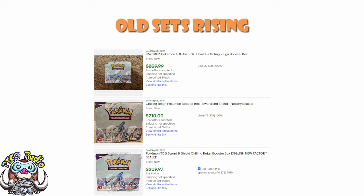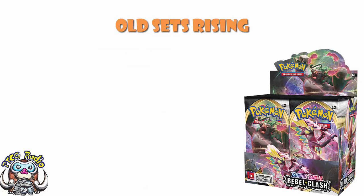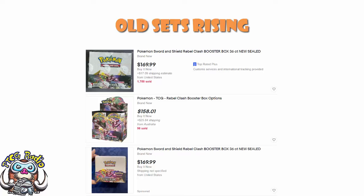Let's take one more example, another set that frankly nobody loved. How about Rebel Clash? Nobody liked Rebel Clash when it first came out. That was not a popular set. It was a second Sword and Shield set, and it was before the alternate arts and all of that. People just generally weren't loving it. So, if we go and have a look in the Wayback Machine and I show you how much Rebel Clash boxes were when it was, shall we say, not hype time, well, I unfortunately can't go too far back. The earliest I've got saved here is July 2021, where boxes were routinely selling for $160, $170. Tiny smidge over retail, but not too bad, honestly. Not too bad at all.